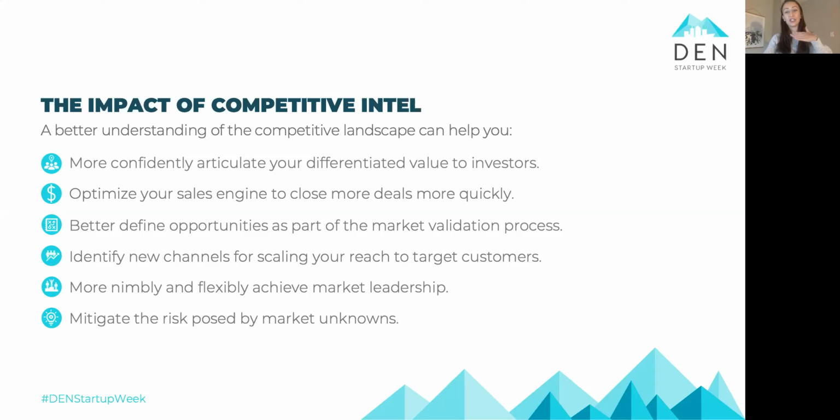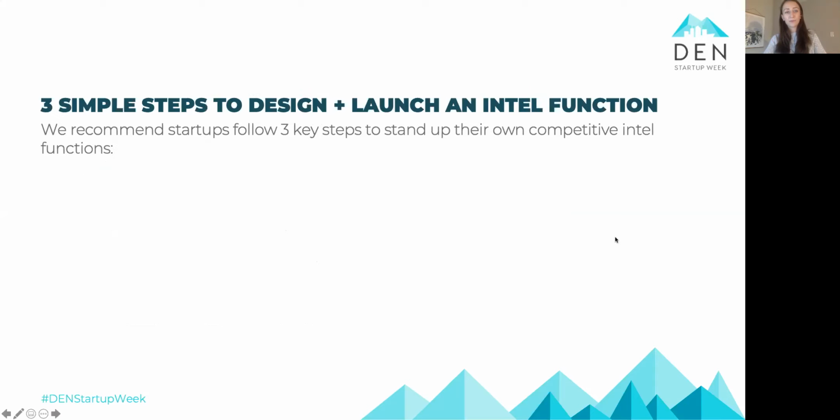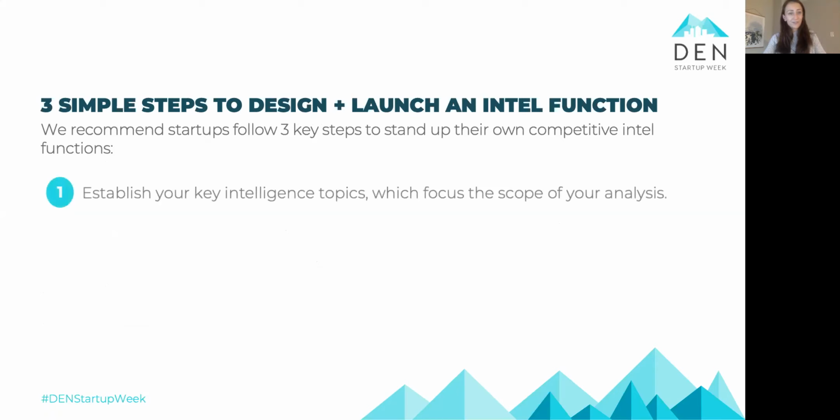So being able to flag new market trends or competitive pressures is going to ensure that you always have a full understanding of the environment that you're operating in. So there's 3 simple steps that I recommend you take to design and launch that intel function, which you can start with today. The first is establishing your key intelligence topics, which focus in that scope of your analysis.